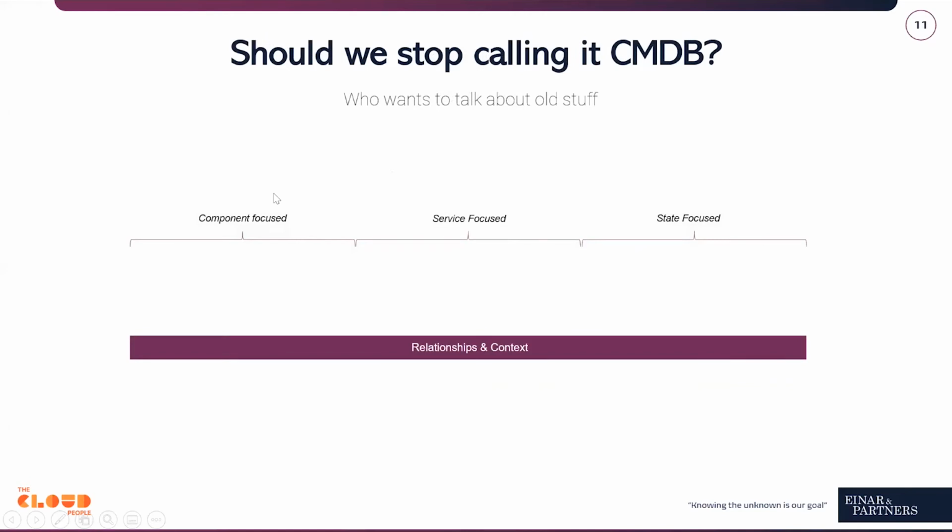So here's a bit of a controversial statement perhaps, but should we actually maybe stop calling it a CMDB is something I often question. Because when I speak to people, recent grads from universities that are doing DevOps, like DevOps engineers, SRE engineers, and you mention the word CMDB, they think, oh no, that is an old concept. Who is this dinosaur speaking about a CMDB? Because no one wants to be stuck in the old world, right?